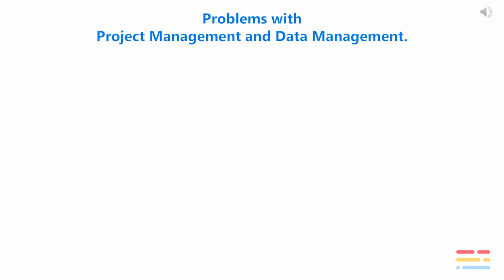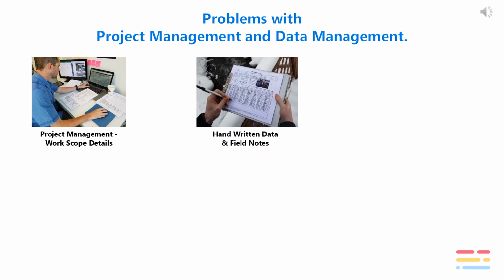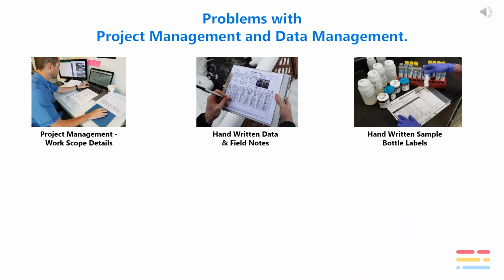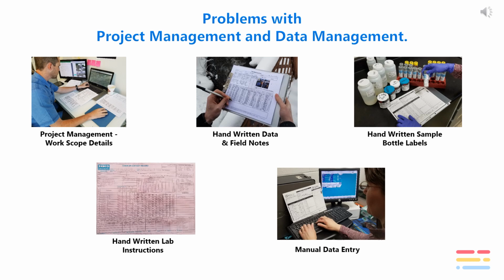The problem with most environmental projects, both large and small, is that they're still managing projects and collecting information the way they did 30 years ago. They're still scheduling and tracking project details in Excel, and they're still writing down data on paper forms. They're still filling out sample bottle labels and laboratory instructions and chain of custody by hand. Then all of that information is manually entered back at the office.